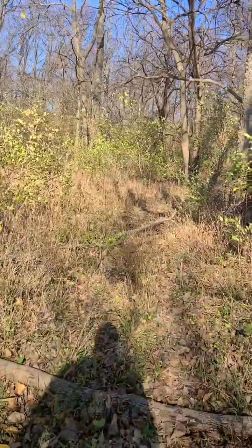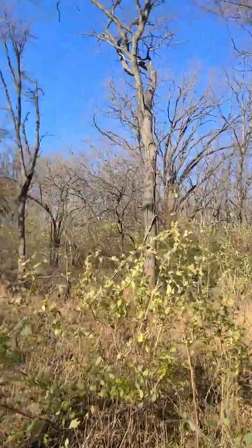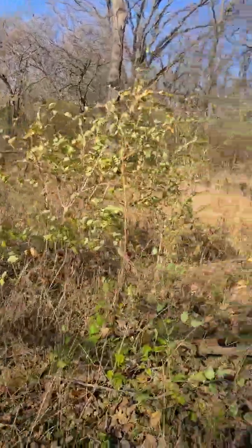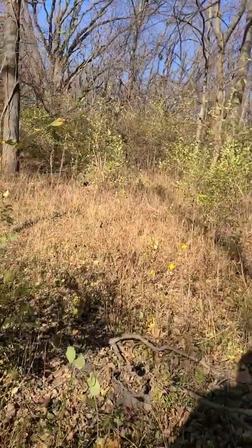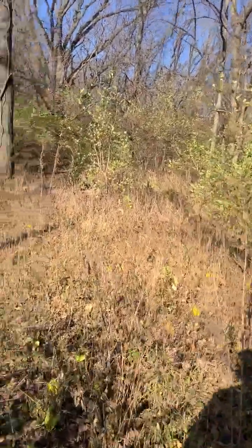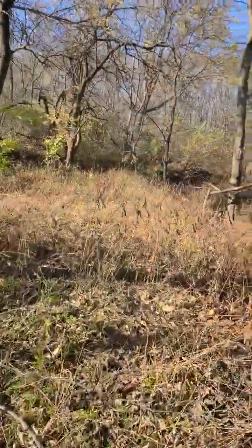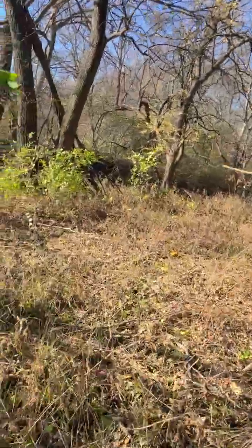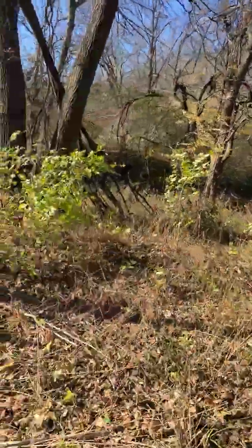So here I'm nice and deep in the woods. There's Mud Creek again. Doesn't look like we kicked up any wildlife today. Like I said, when it's windy sometimes they go out in the open and lay down so they can really see what's coming towards them.